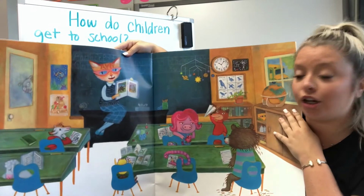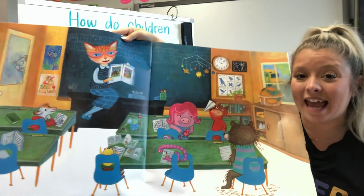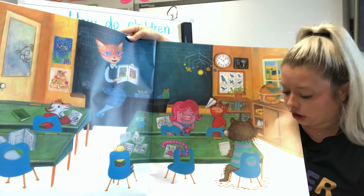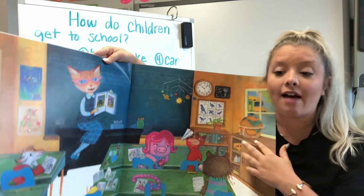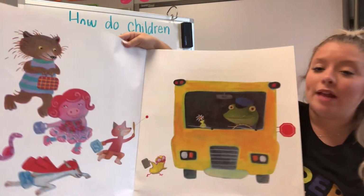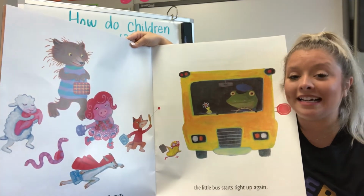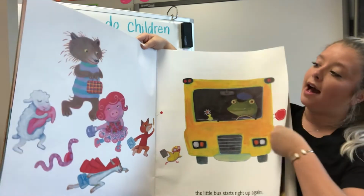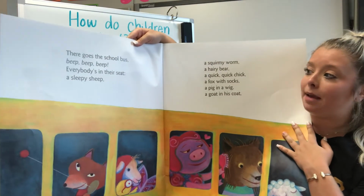During school, they learn and play while the little bus sits and waits all day. I think I heard some rhyming words in that page though, because it says learn and play and all day. Play and day have the same middle and ending sounds. And when the school day finally ends, the little bus starts right up again. Do you think they're all heading back to the bus to go home? I think so too. There goes the school bus, beep, beep, beep.